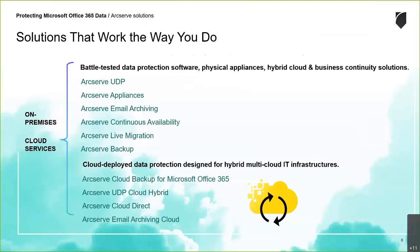Today we'll focus specifically on Cloud Backup for Office 365. I certainly encourage you to visit the Arcserve website and learn more. You can contact CCSI as well, and they can provide any additional information on other products that we offer.